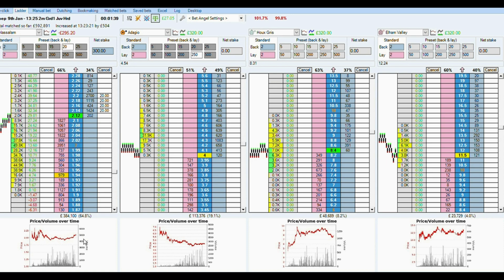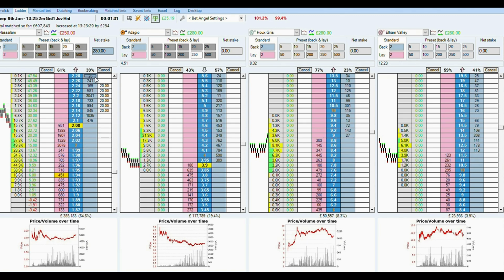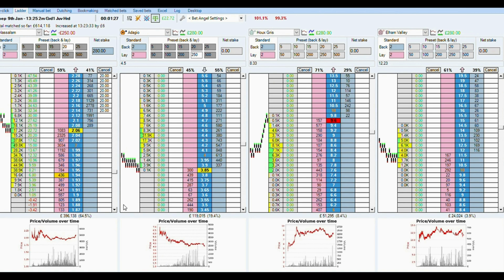You can see the second favourite now starting to get a little bit of support, eventually pushes through fours, and we should be in an excellent position. So you could argue that I should remove the exit orders because the second favourite has broken through fours. This is going to be a good trade.